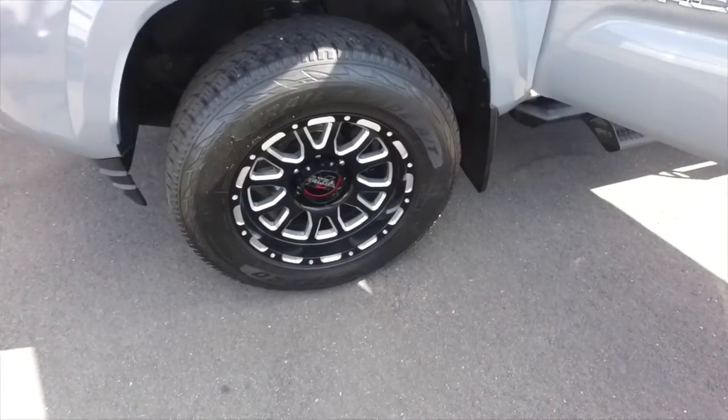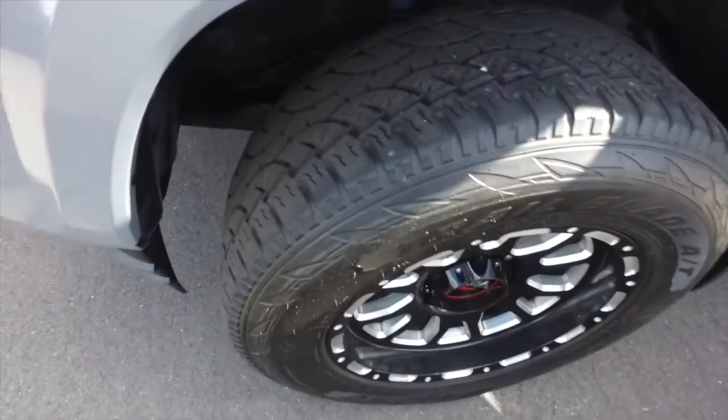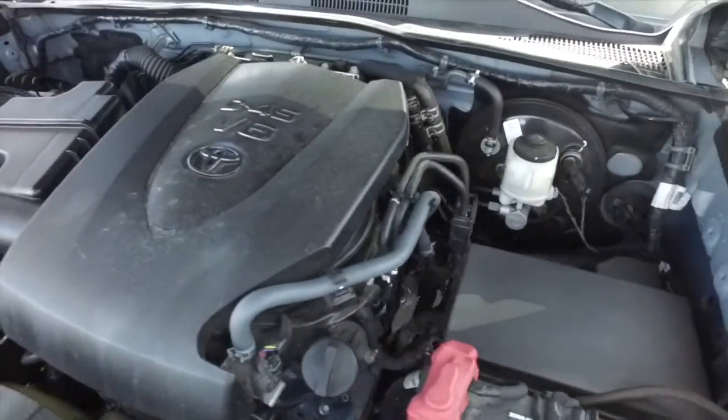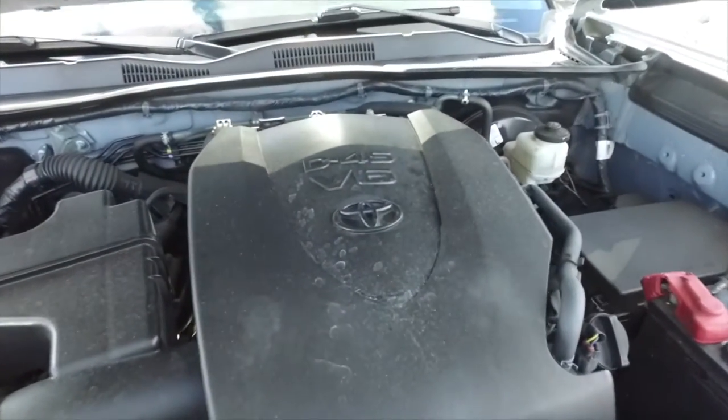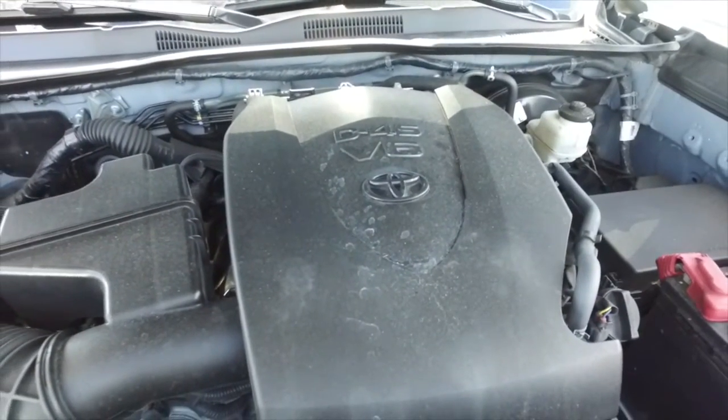Absolutely awesome. Look at those beautiful wheels, very beefy. Very meaty set of tires, super duper clean, no signs of rust or oxidation. You'll be pumping out major horsepower with that Toyota muscle.